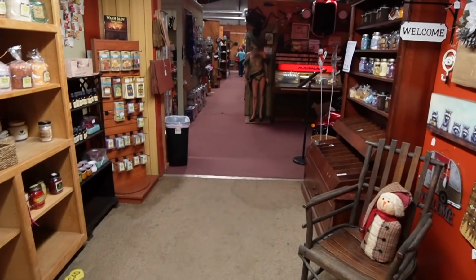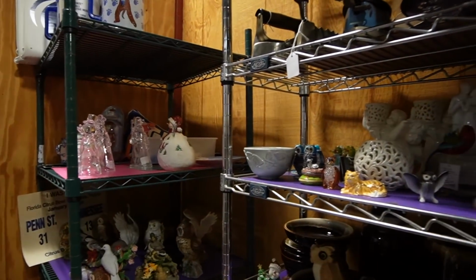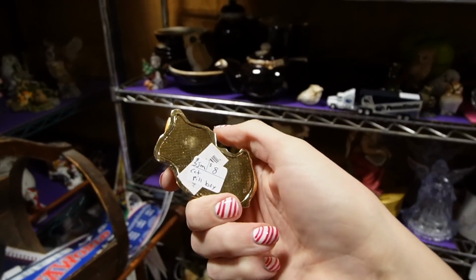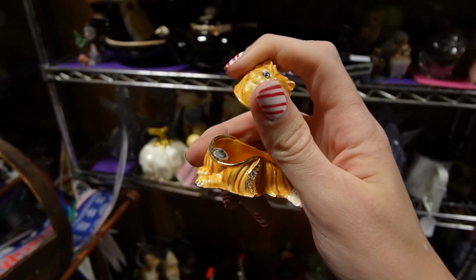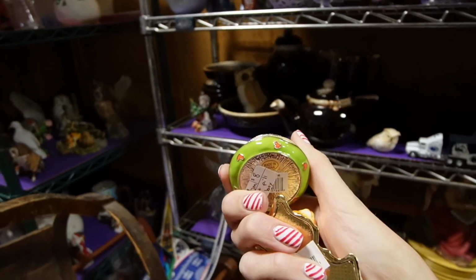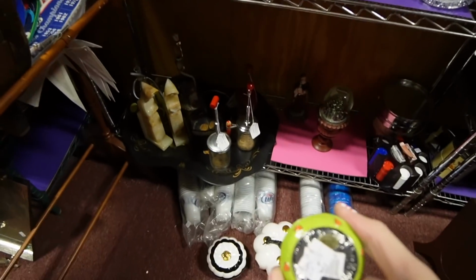Here we go into another area. This just keeps going on and on. I was just about to say this stuff back here looks more crafty, and then I came across all of this. We've got these little trinket boxes here. They're $8. You guys know I pick these up whenever I find them. This one, $8. They are made in China, but still, we usually get $20 to $25 for them. So we'll stick those in our little basket.